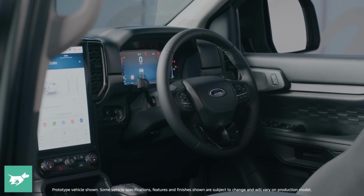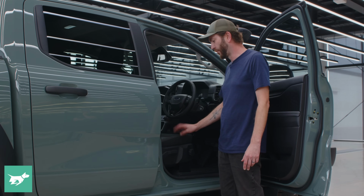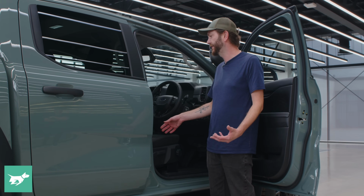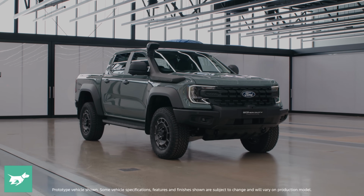Inside, it's basically a Ranger. We know what they look like. Massive screen. Super comfortable. I think for work and play, you're going to be really happy with something like this, because it's not your traditional POV pack commercial vehicle. It should be pretty comfy, but again, we'll have to wait and see.